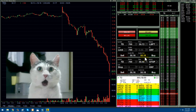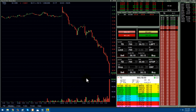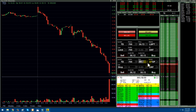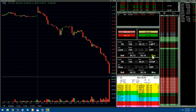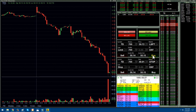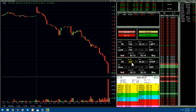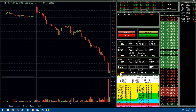Well, that's just stupid right there. What's going on there? Do you want to shoot through 50? If that's not a reversal candle, I don't know what is. So, being a little scary now. Underneath 50, I'm going to take out 700 shares.